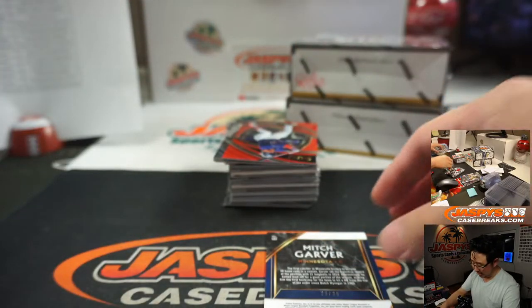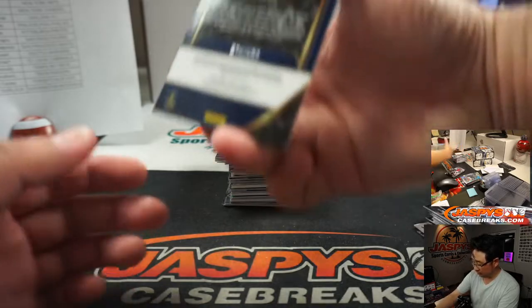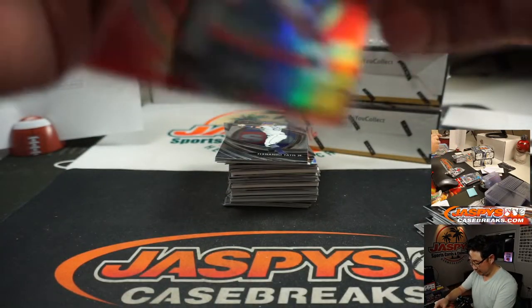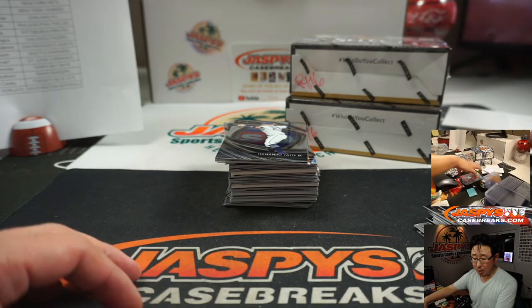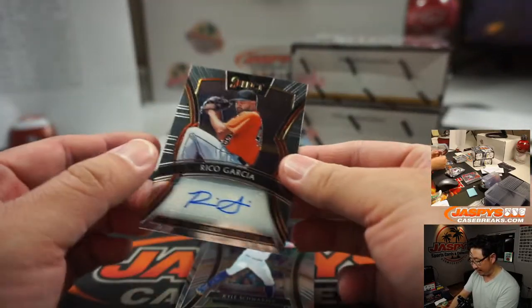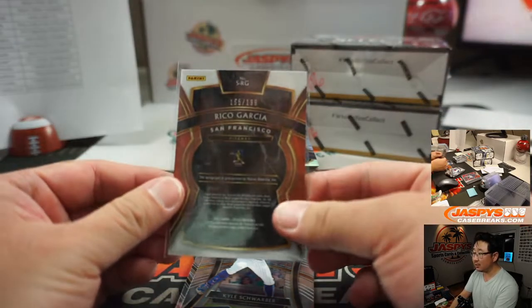190 out of 209. Jorge Polanco to 199. That'll be Twins. Jarrett K. Rico Garcia, 155 out of 199 for the Giants. Sanford with the Gigantes.